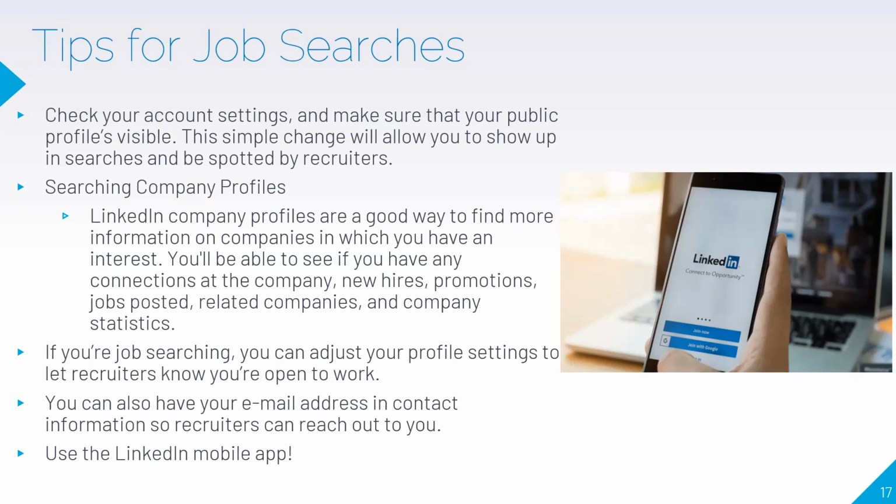When you're searching company profiles, LinkedIn company profiles are a good way to find information on companies in which you have any type of interest. You'll be able to see if you have any connections at that company, and new hires, promotions, jobs posted, related companies, and company statistics will be visible to you.